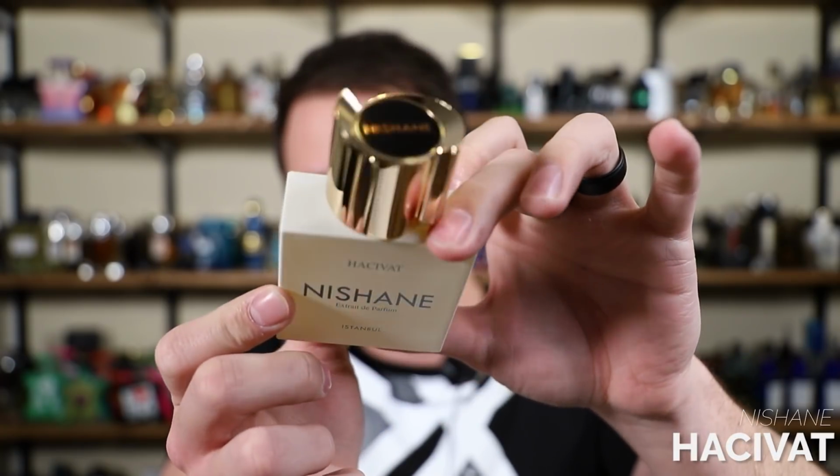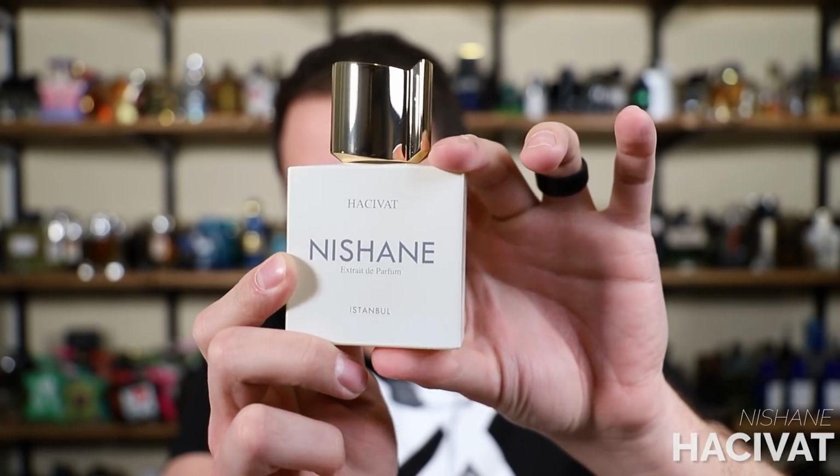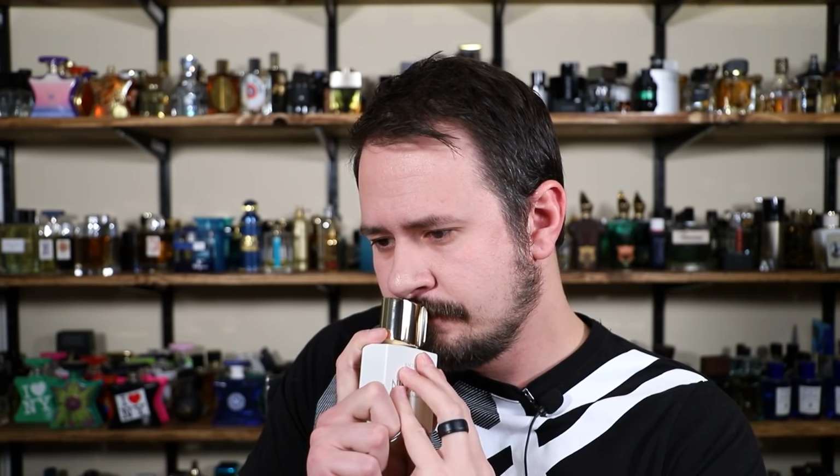All right, let's get this started with Hassevat from Nishane. This one has pineapple, grapefruit, oak moss, and bergamot as some of the notes in the fragrance, along with some woods in the base. This gets compared to a popular fragrance out there. I'm gonna let you think about that for a second. Yes, Creed Aventus, good job. You did great, yeah. Of course, that's really obvious.